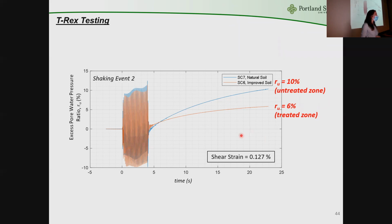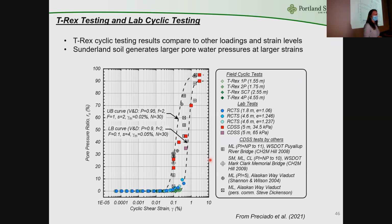These weren't quite the results that we were looking for or expecting based on the end of shaking. And it may have been due to our very small strain levels that were imparted, 0.12% for this case. And if we then further tested our soil and looked at it at larger strain levels.